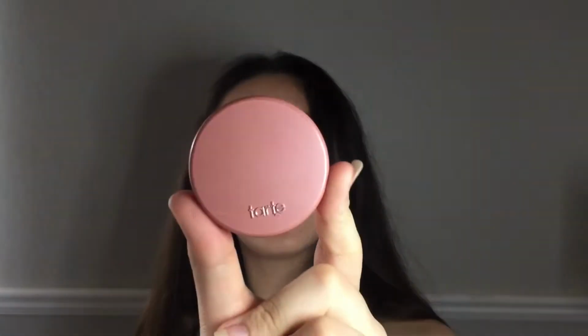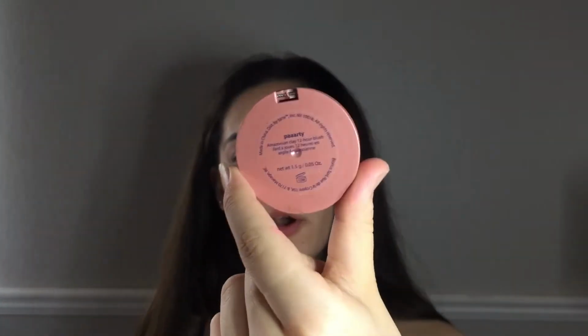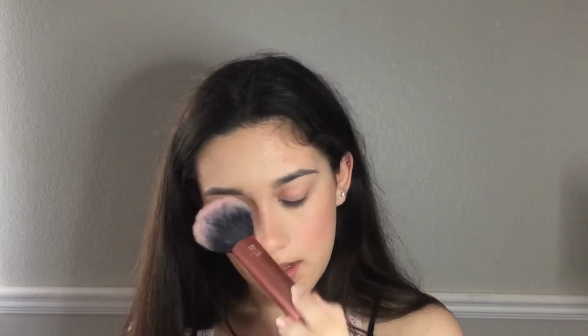Okay, so for blush, I'm going to be using the Tarte blush in the shade Party. I'm going to grab this super big brush and put a lot on my nose because it's naturally rosy, I guess, and it looks cute.